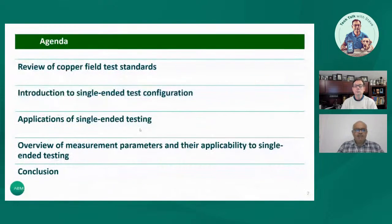And today I will walk you through some of the important similarities and differences between these two types of testing. And also I will try to describe where single-ended testing with Qualification Plus is useful, applicable, and also how it is done, so that it clarifies if there are any questions or any curiosity about the way the testing happens. It will be slightly technical, and I am sorry if it is going too much into technical details. I will try to make it as clear as possible, and let's see how it goes.